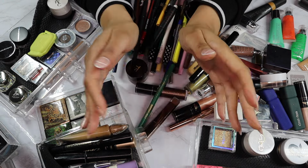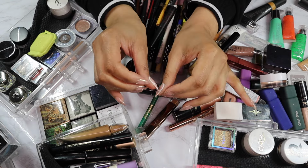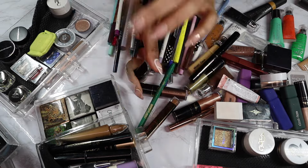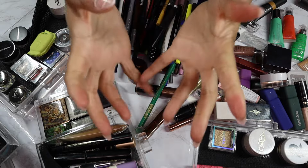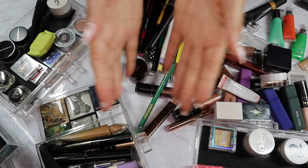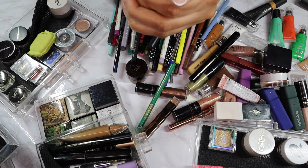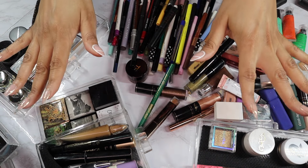Welcome to the chaos of a category of makeup that I vastly underestimated how much I owned. Yeah, let's get into it. So guys, as you can see, there's a lot going on here. We are doing single eye products, so we're not doing eyeshadow palettes yet. That is coming next. But what we are doing are all of the things that are single eye products, like my single potted shadows, eyeliners, mascaras, things of that nature.